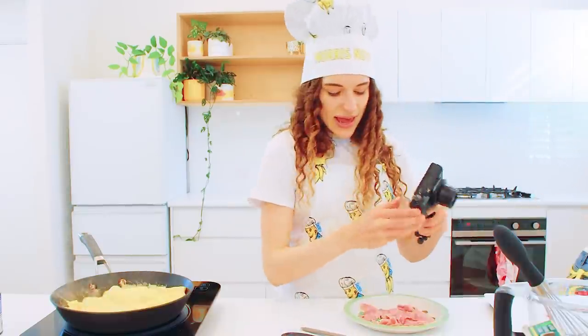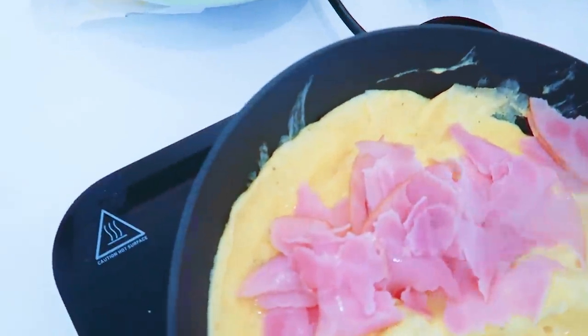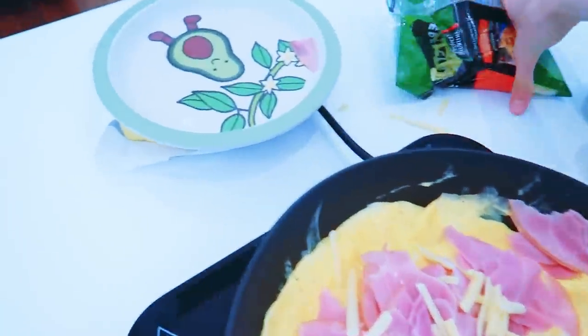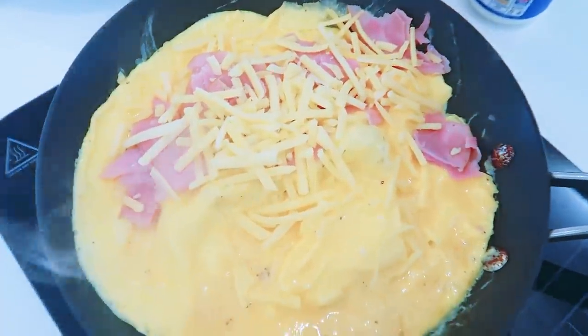I'm gonna add my cheese and my ham. There, there's my ham on. I need to pour some cheese. Oh no, is this gonna work? I don't know if this is working. I wanna watch the TikTok again, but then I can't. So the cheese is on half. Do you reckon that's enough cheese or do you reckon I should add more?